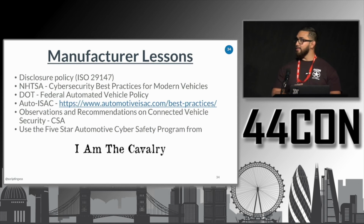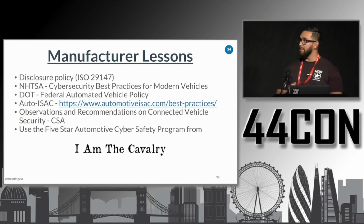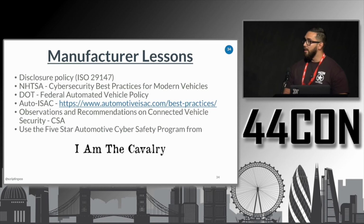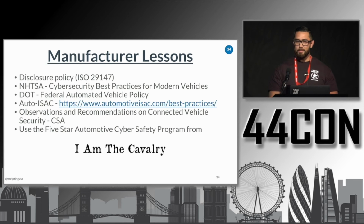And there's also some guidance documents, observations, and recommendations on connected vehicle security from the Cloud Security Alliance. And there's a 5-star automotive safety program from I Am the Cavalry, which has things like the disclosure policy as one of the steps, and incident response plans, things like that. Anybody heard of I Am the Cavalry? You guys? Okay, cool.